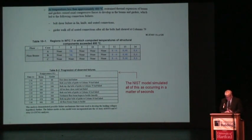But on this slide, you can see another example of just how tenuous NIST computer models were with respect to reality. NIST's computer model had the steel reaching extreme temperatures and all the bolts and other connections failing within a matter of about 2 seconds. This is an example of how NIST computer modeling was not realistic.